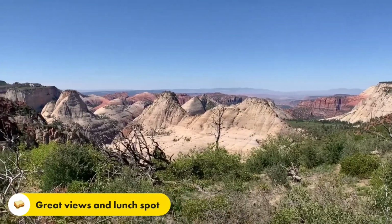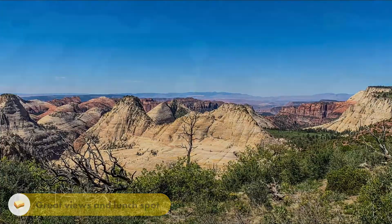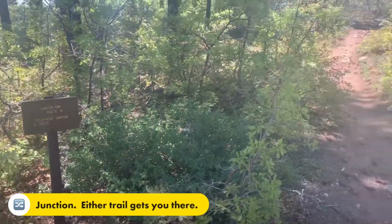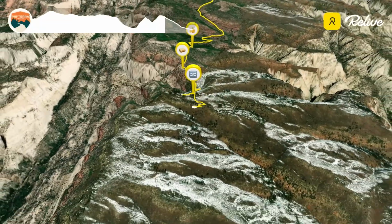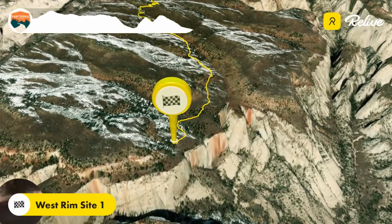After the second climb, you're gonna get to a spot where you can go right for the Canyon Rim Trail, or you can go left for Telephone Canyon. Both of those routes are gonna get you to West Rim. The Canyon Rim Trail is supposed to be the more scenic of the 2, and the Telephone Canyon is a little bit easier, but not as pretty.